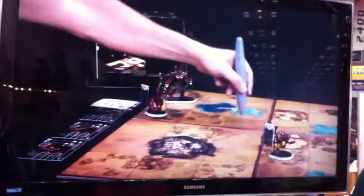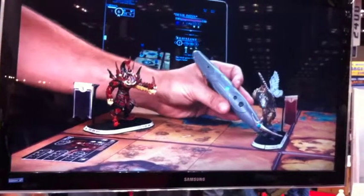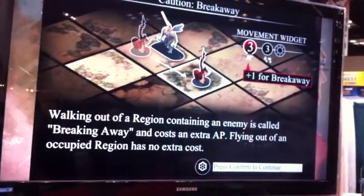Just tap a figure, tap the board, and make your move. Or tap an ability, tap a target, and make your attack. The app is a referee, rulebook, and scoreboard all in one. It even teaches you how to play.